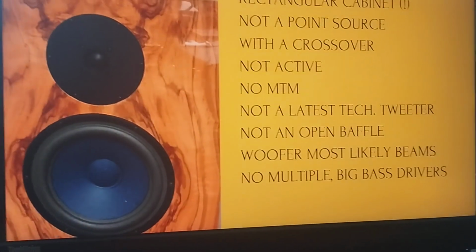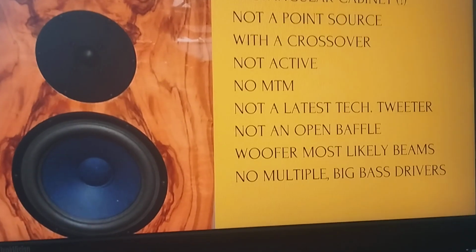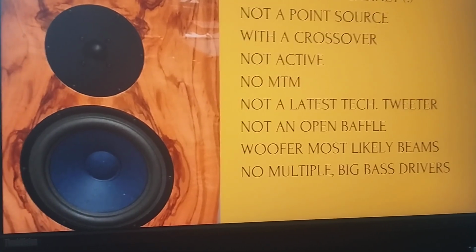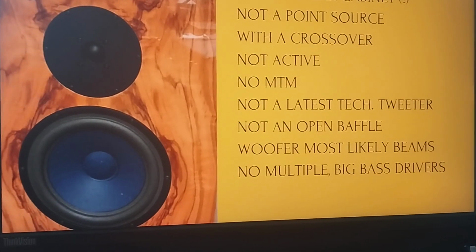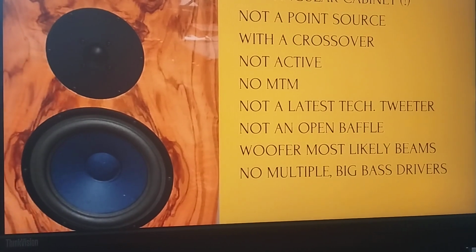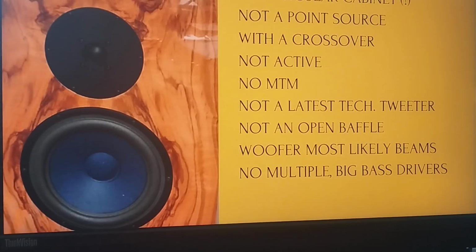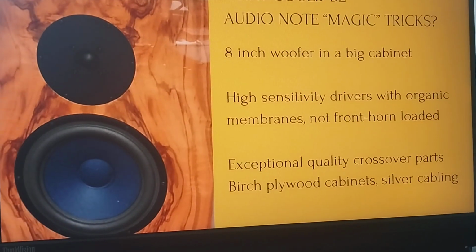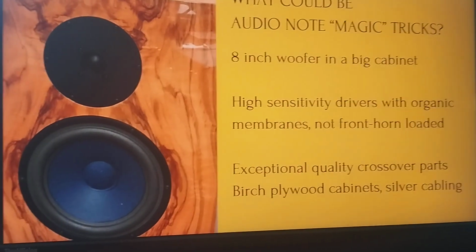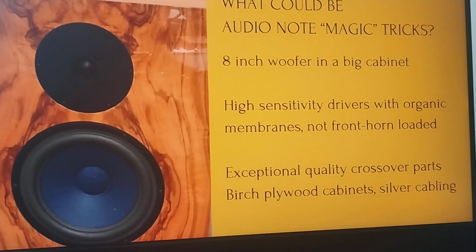And so what could be the advantage here is that such a woofer is light. The membrane is light. It's probably around 10 to 15 grams for this high sensitivity. It has to be very light. This means it's quick. It's quicker, it has a better transient response than a big woofer. This is, I think, part of the reason why they sound so good. Let's find out here what could be the secrets of Audio Note.